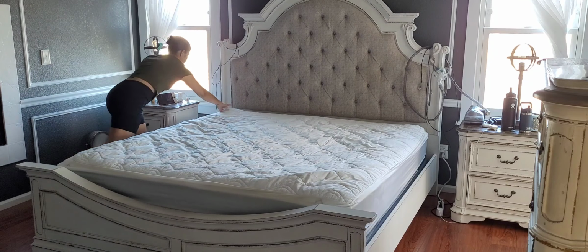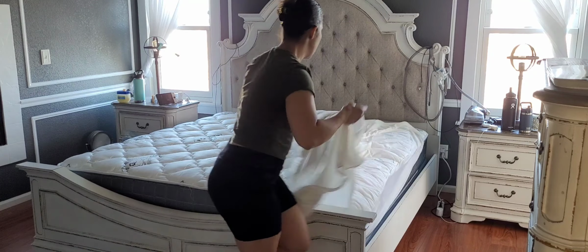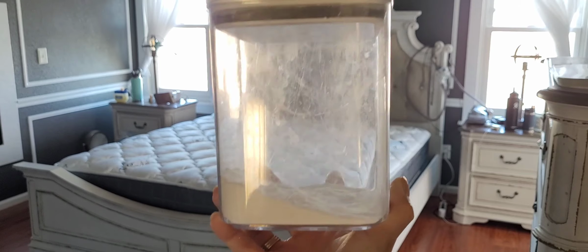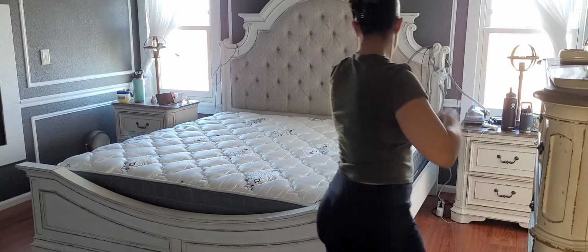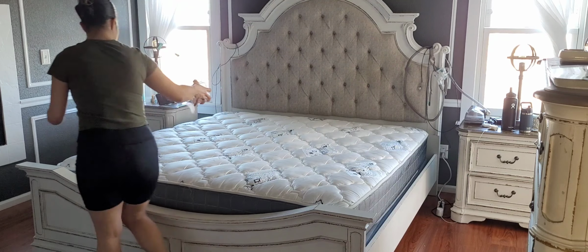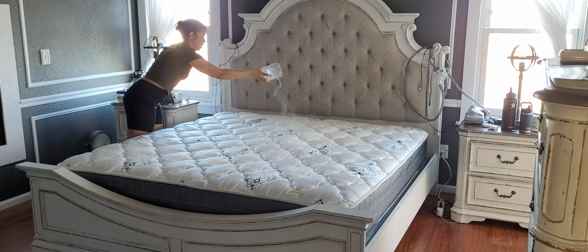I'm starting off with the bedding here. I just removed all of the linen. I'm also going to be removing the mattress covers and I'm going to be washing those. This is just some baking soda here. We're going to be seasoning these bad boys, okay? Dropping a good amount of baking soda on.